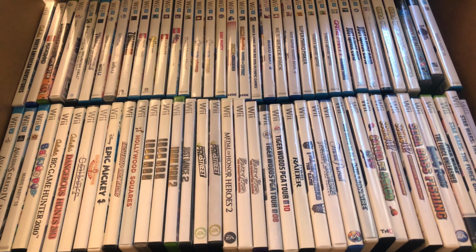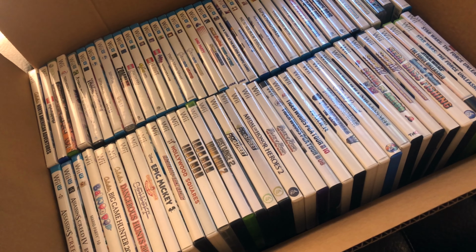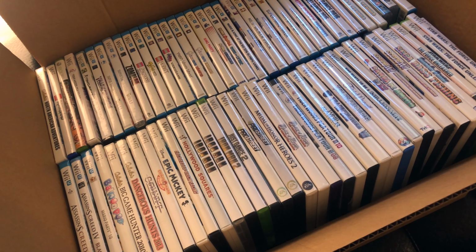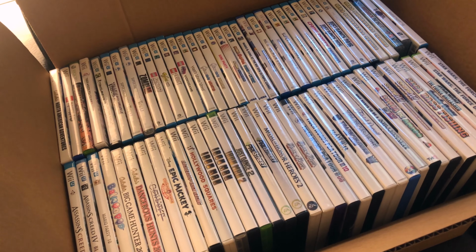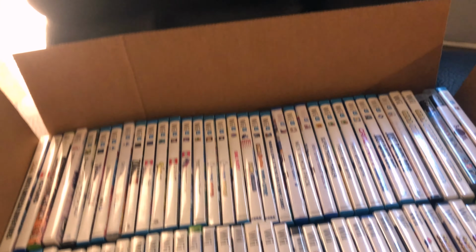This is actually my combined haul, showing my Wii U and my Wii titles that I have here, with a couple of PS3 titles thrown on top, and maybe an Xbox 360 title or two. But you may notice there are some games missing. That's because there's a whole other layer of games to the bottom of this box.